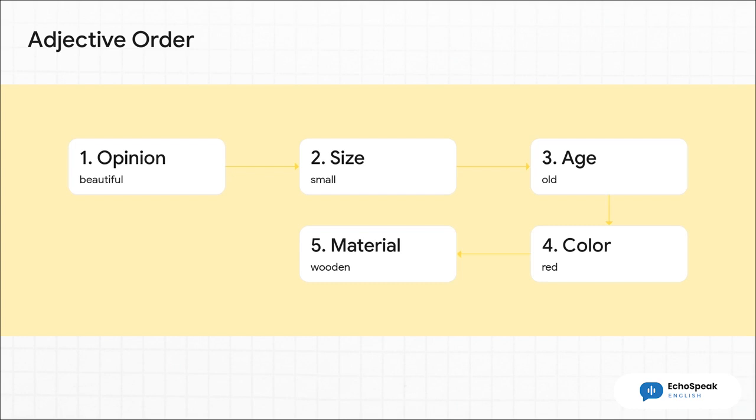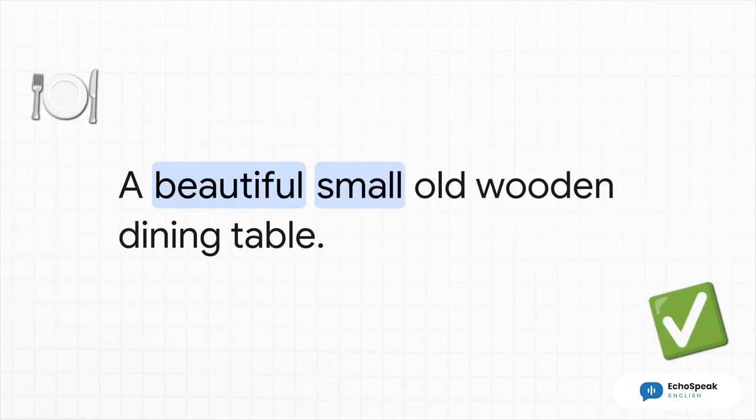So you always start with your opinion, like beautiful. Then you move on to size, which is small. After that is age, so old, then color, and then finally what it's made of, the material, which is wooden. Wow, okay, there's an order. So let me try that again, but following those steps. It's a beautiful, small, old, wooden dining table. Yes, that's it. It sounds completely natural now.